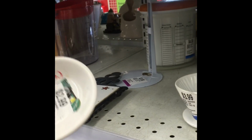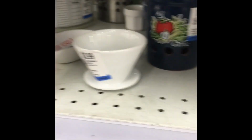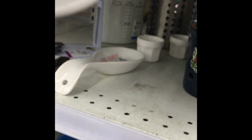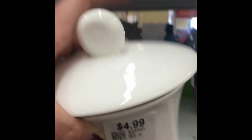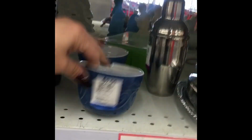I found a beautiful Royal Doulton plain dish with the lid, and it was only $4.99. So I definitely scooped it up. Right here. Gorgeous. Royal Doulton. Look at that fusion. And it was just a beautiful ivory white color. So I thought for sure someone will love that. If not, I can always use it in my own set.